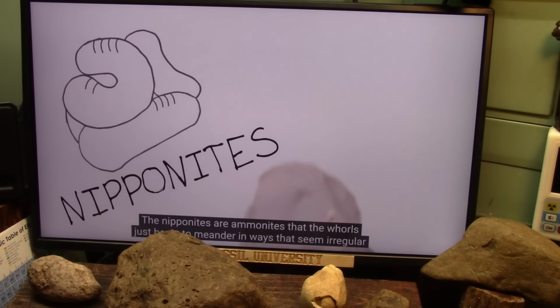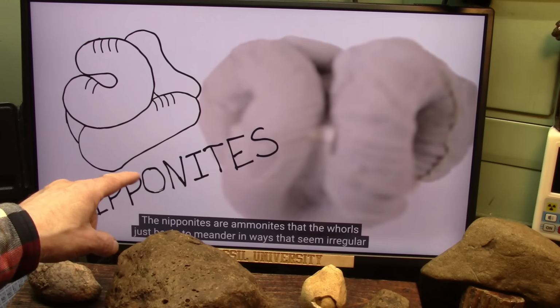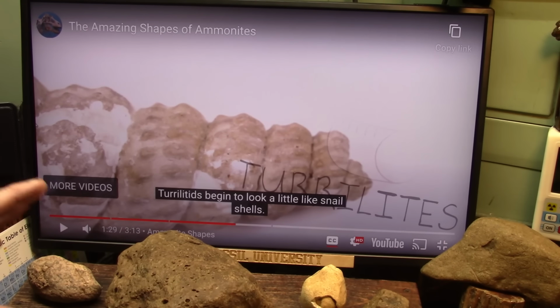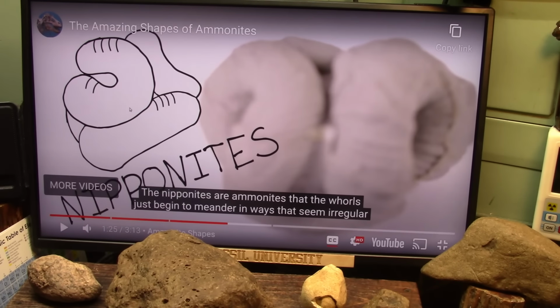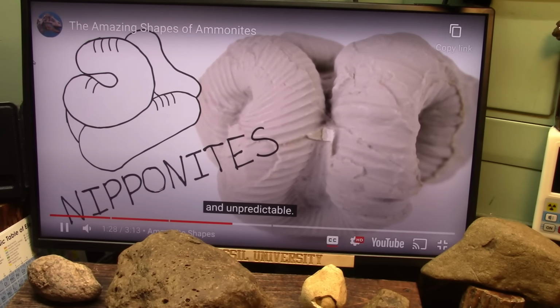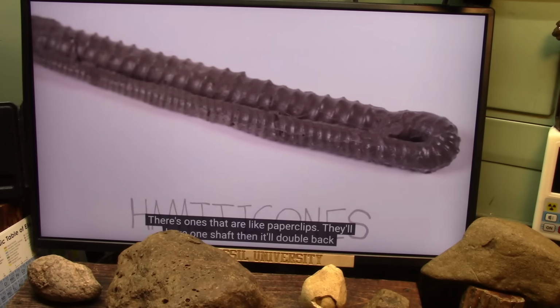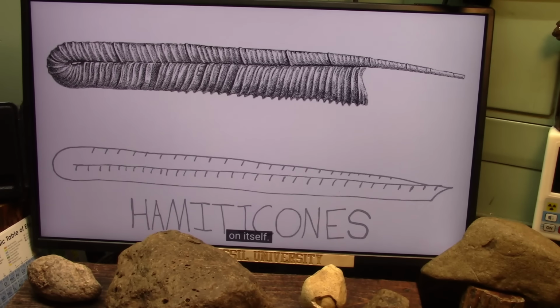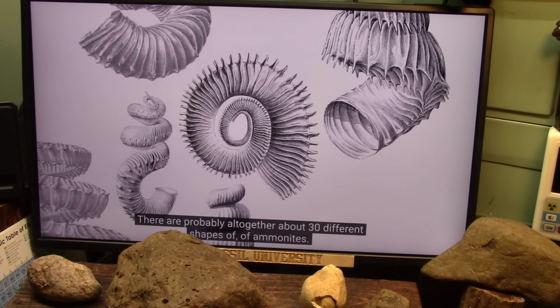The Nipponites are Ammonites whose whorls just begin to meander in ways that seem irregular and unpredictable. Turrilitids. The Nipponites are from Japan. They're unusual, and I'm not sure what to make of them, but they're unusual. Turrilitids begin to look a little like snail shells. There's ones that are like paper clips that'll have one shaft, then it'll double back on itself. There are probably all together about 30 different shapes of Ammonites.